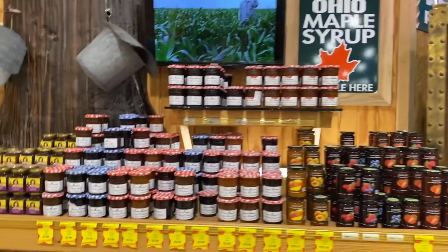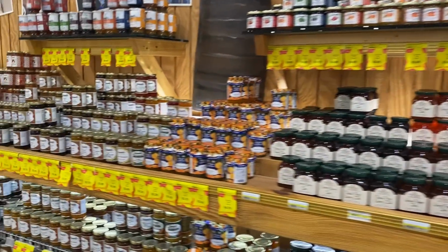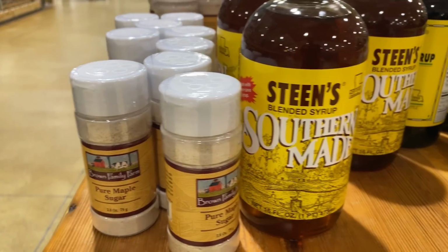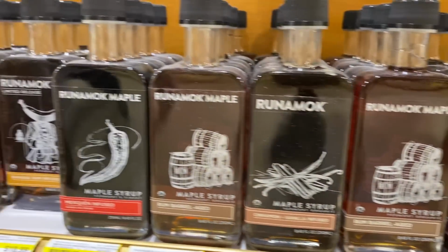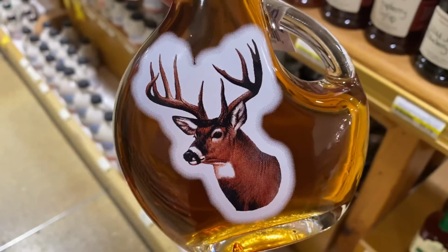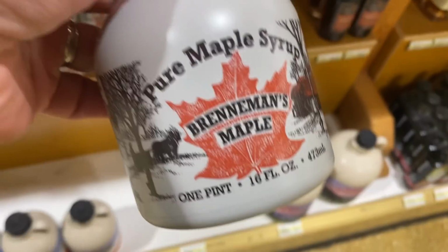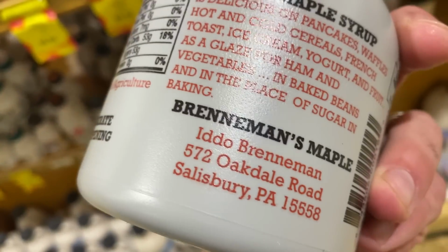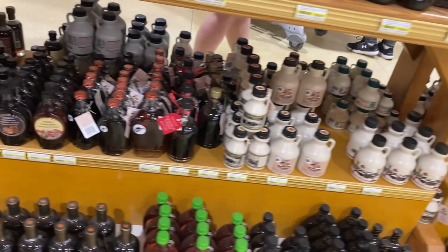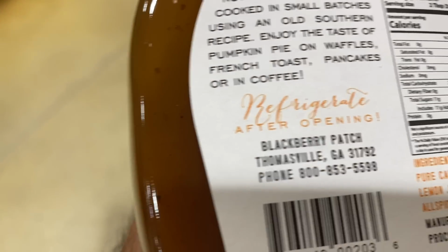This blew my mind yesterday. The biggest selection of jams, jellies, 100% pure maple syrup, and honey that you will ever see in your life. Come on. That reminds me of my dream buck growing up in Pennsylvania. We'll just grab one at random here. Pennsylvania, baby. We'll grab another one at random here and just see where it's from. Georgia.